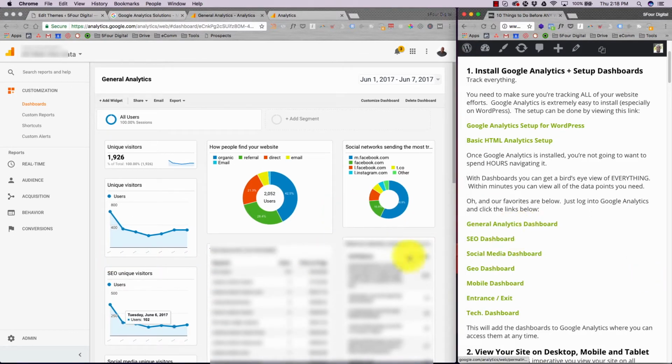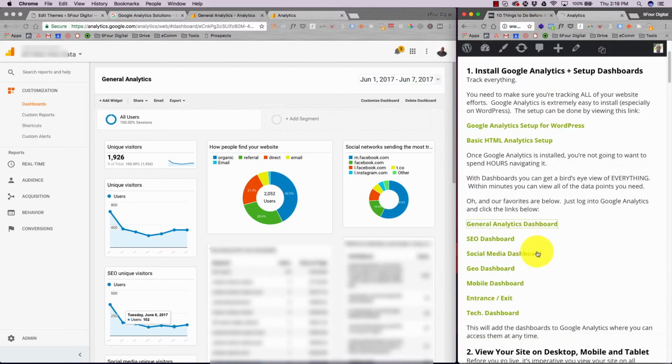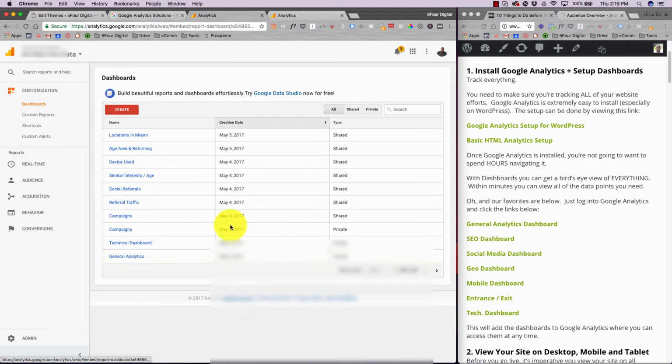So to set these up, all you need to do is be logged into analytics, click one of these links on our blog. You can select your view for which site you want to add it to, and then just hit create. And that's it. It'll set that up for you in seconds. Then all you need to do is go into analytics, hit customization, dashboards, and all of your dashboards will be available there. So really, really easy stuff.